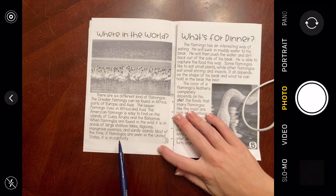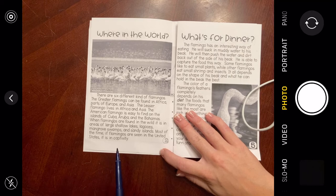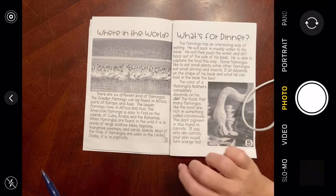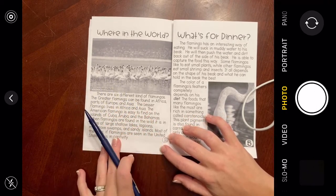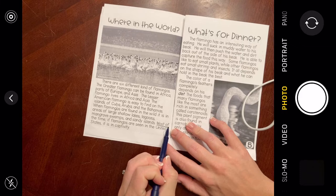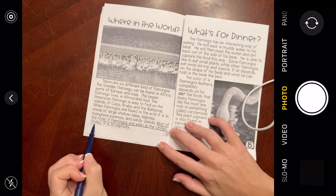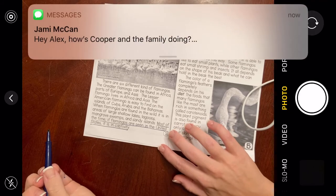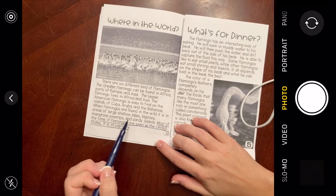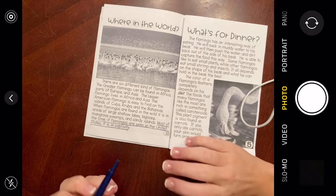Okay, I can say that I did not know any of the information on this page. I did not know where to find flamingos in the world besides at the zoo. That's the only place I've ever seen them. So I could pretty much underline anything on this page and it's going to be something that I learned. One thing that I thought was most interesting is that most of the time, if a flamingo is seen in the United States, it is in captivity. It's in the zoo. I did not realize that flamingos aren't necessarily seen in the U.S. in the wild. They're only seen at places like the zoo for the most part.